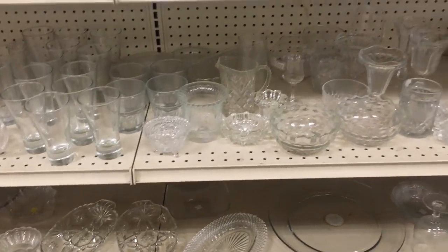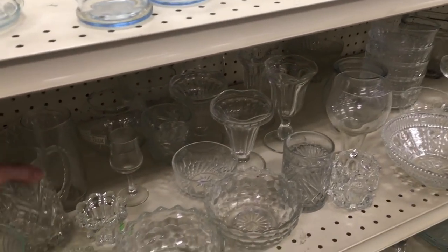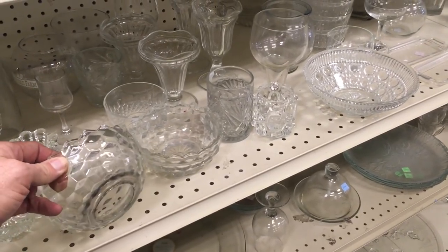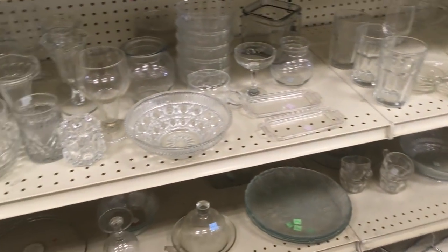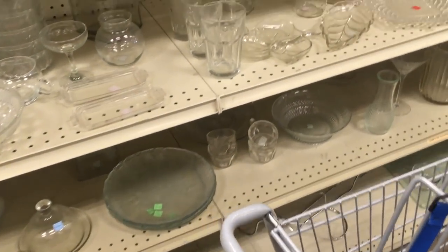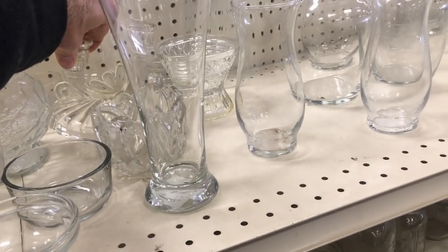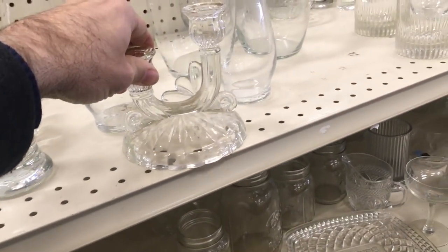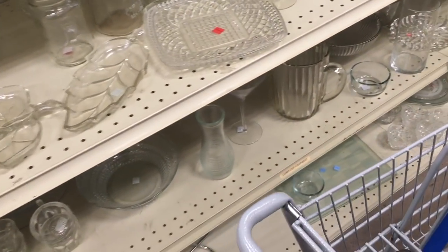And we see, I know you spot some Anchor Hocking Wexford. Do you see some Wexford pieces? And I know you see some American by either Fostoria or Cube by Jeannette. Kind of a neat candlestick back there. Come out of there. Don't know that I've seen that one before.